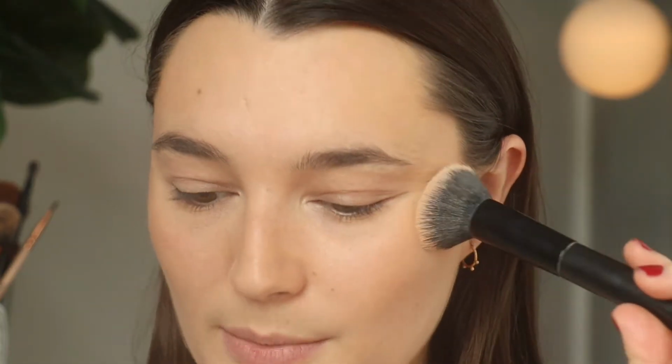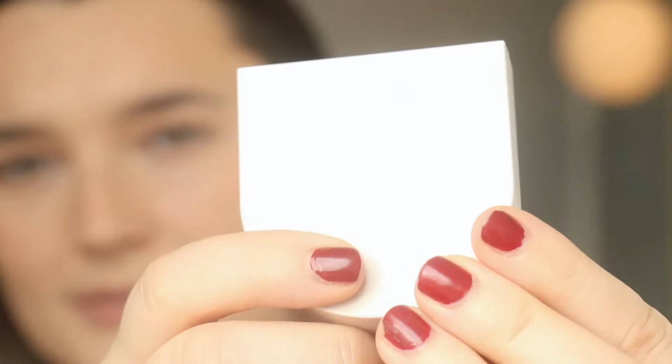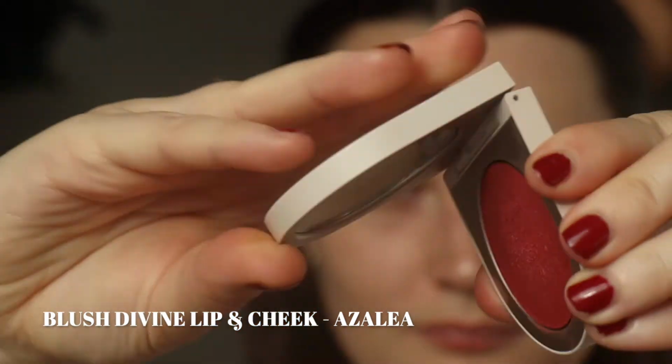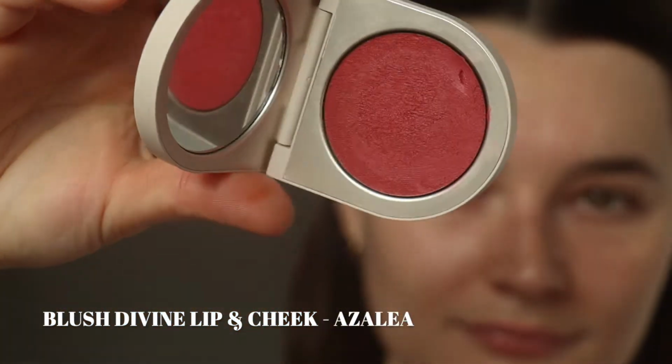Okay, a bit of bronzer, a bit of life back into the face. Now the blush. Again, what stunning packaging. You can't even see, it's too overexposed. I really love the packaging. Again, you've got the oval shape. And oh my god, mine looks already quite disgusting. You've got a nice mirror, nothing too crazy, and then the product in the pan.